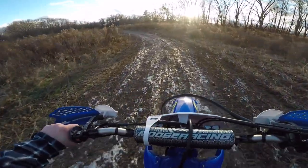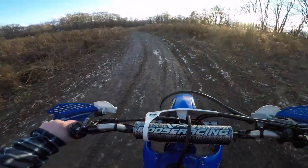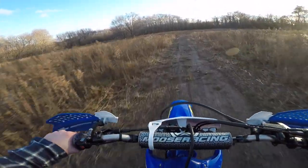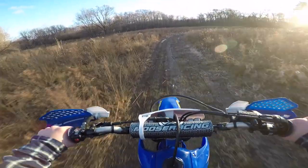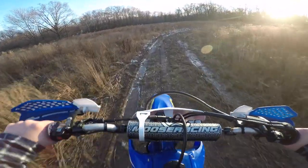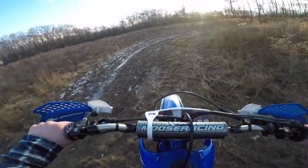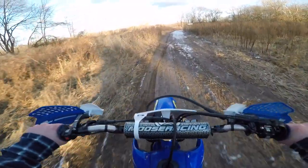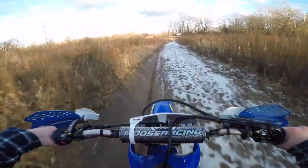I think my goal overall with this bike is to just get used to the power and then get really good at everything else, like technical riding, like turns and jumps and that kind of thing. I'm not going too fast at all. I'm not trying to die. It's pretty slippery.